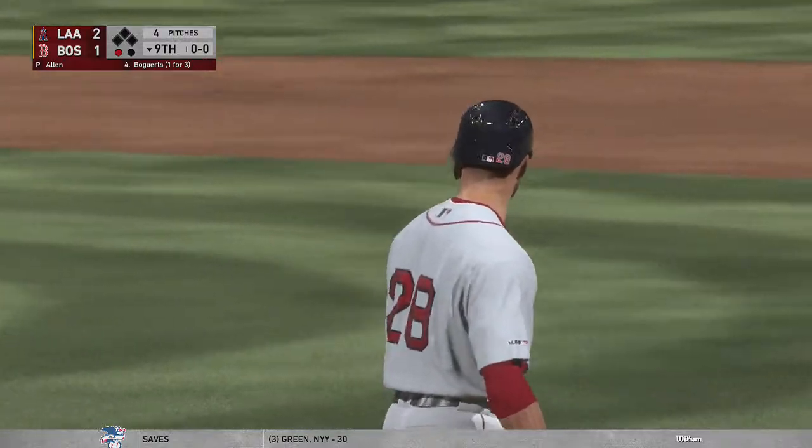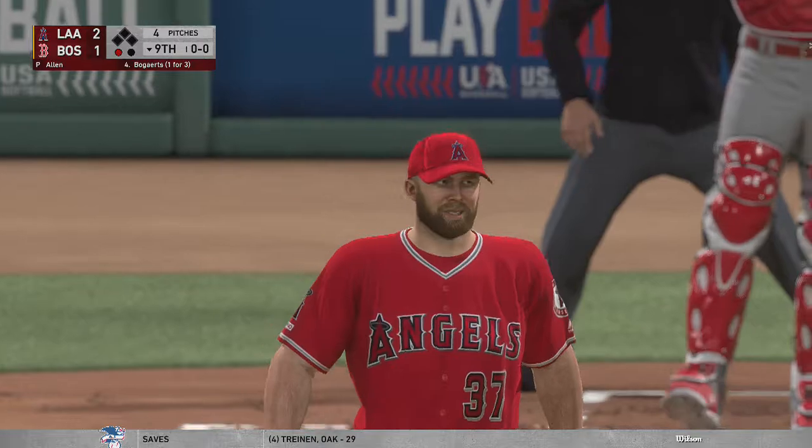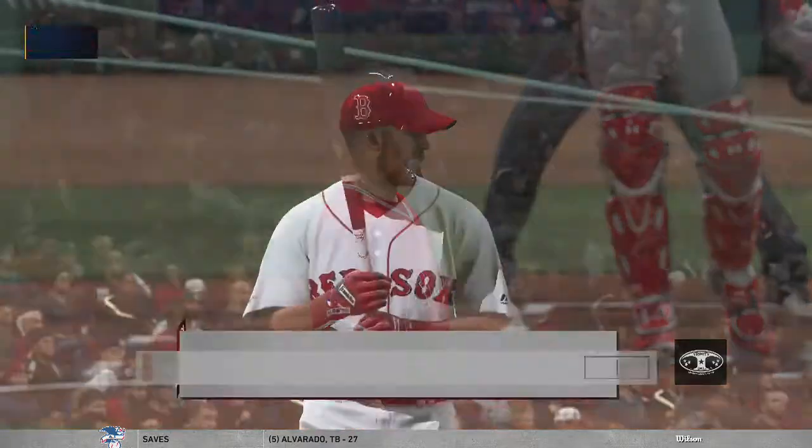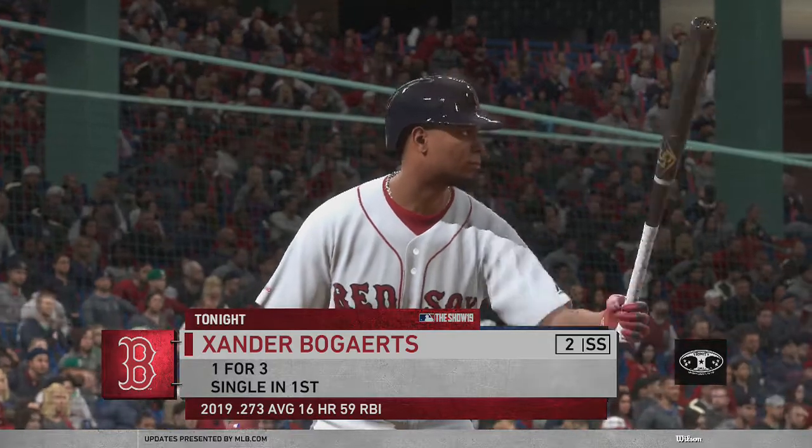When your closer comes in and strikes out the first guy he faces, everyone on the team can kind of take a deep breath. Still have 2 more outs to get, but retiring that leadoff guy is always huge when you're trying to shut a game down.